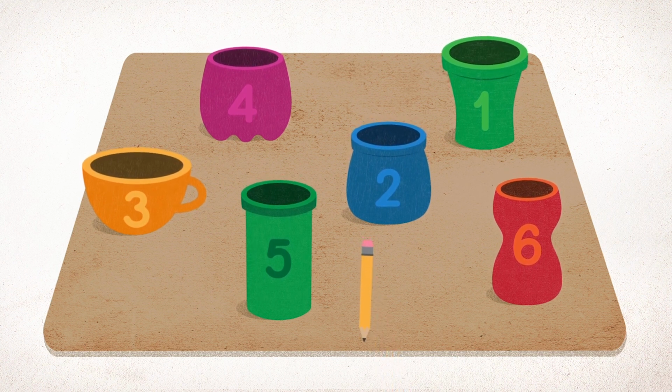Here we have one pencil. Where does the one pencil go? All right, great! One pencil. Now we have two pencils. Where do we put the two pencils? Two. There it is. Great.